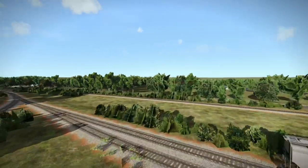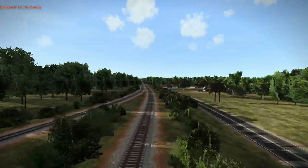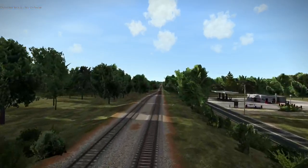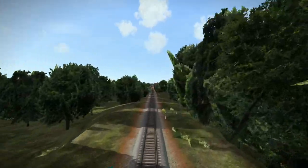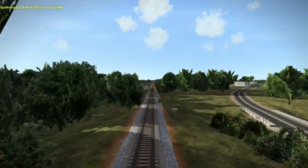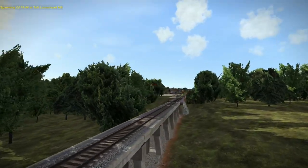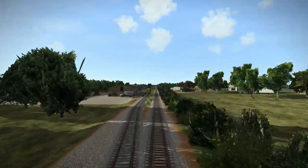Some surprise industries. Something else you can also tell is the scenery is indeed changing a little bit. The clay is getting a little more red in some spots. It is a bit more hilly. It's kind of gone from that South Georgia pine tree look, if you will, which is, you know, most present everywhere.